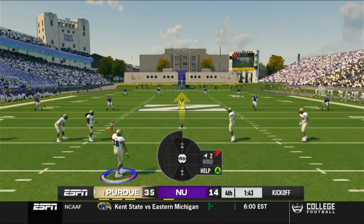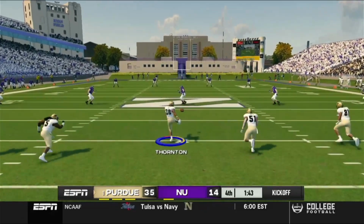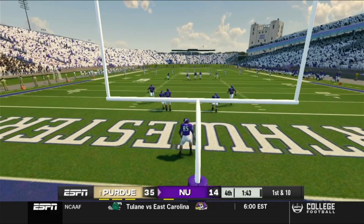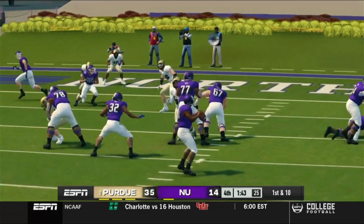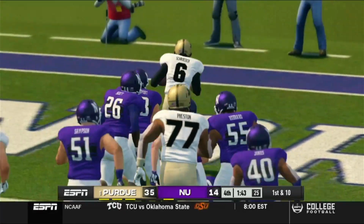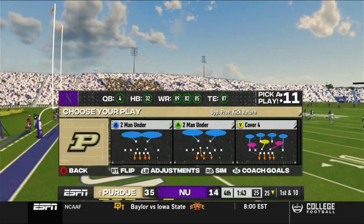Looks like they're ready for the kick. And he got all of this one. Great kick. And it sails out of the end zone for a touchback. I think any good football team has to have an ability to answer. And that's exactly what we just saw. One team scores a touchdown, the other team comes right back and puts another touchdown on the board. This is getting exciting.